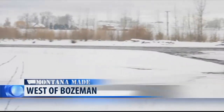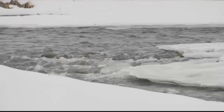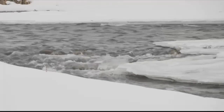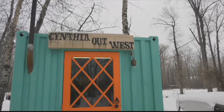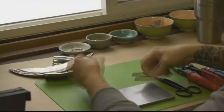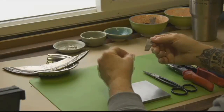The Gallatin River begins in Yellowstone National Park and 120 miles later ends as the third piece of the triad that forms the Missouri River. It also flows through every piece of jewelry that comes from this converted shipping container on its banks west of Bozeman. I recycle everything. So I find old sterling and cut it up and reuse it and transform it into something you would never recognize what it was to begin with.